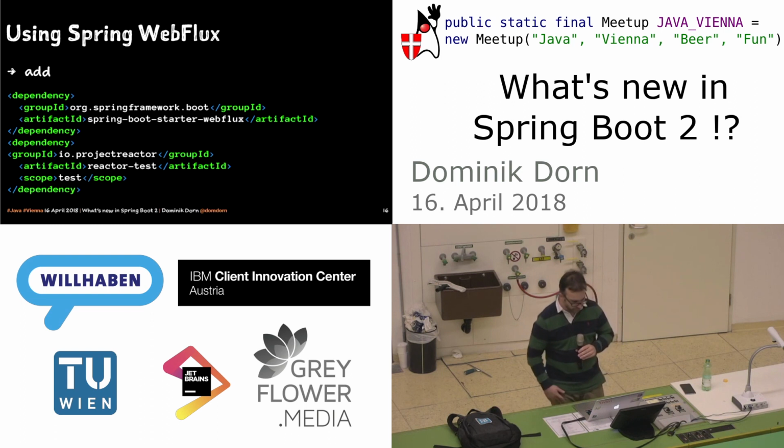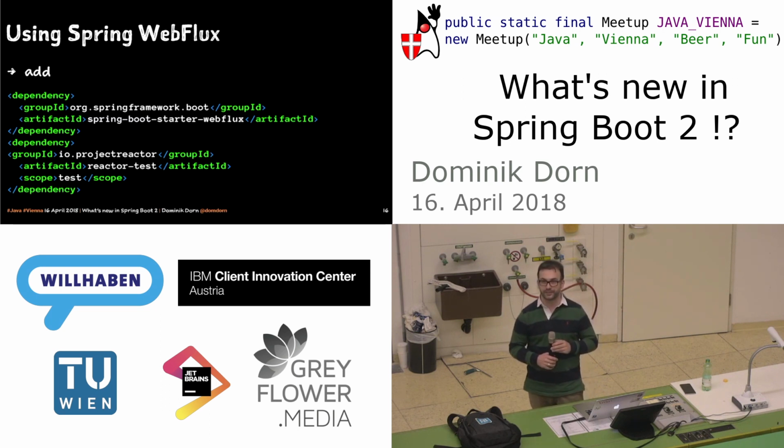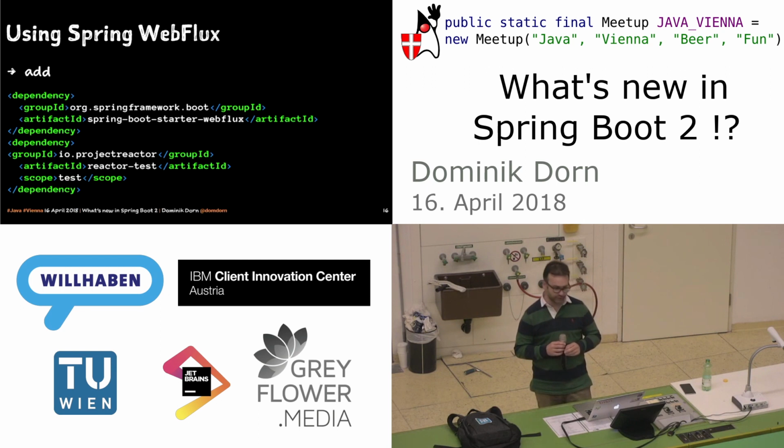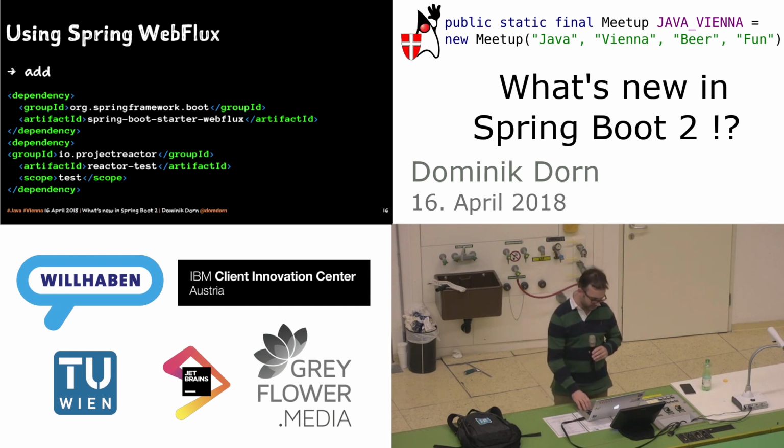Yeah, what should you do if you want to use Spring WebFlux? Basically, they have a starter for this. So just add a Spring Boot starter WebFlux dependency, and for testing reactive endpoints, there's a reactor-test artifact in the io.projectreactor group, which you can use to test your code with JUnit.